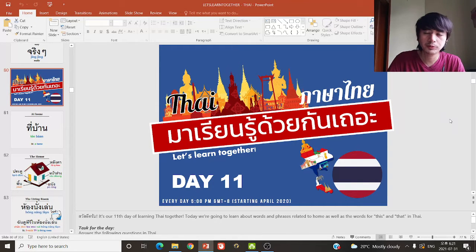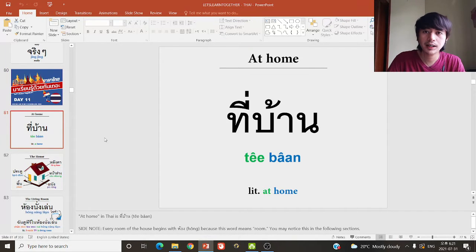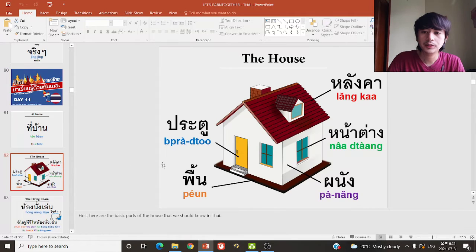Okay, so let's get started. For day 11, we've learned about the basic words and phrases related to the house or our homes. ที่บ้าน means at home. Remember, ที่ is the preposition at, and บ้าน is house or home. ที่บ้าน is at home. So here are the parts of the house that we've learned last time.